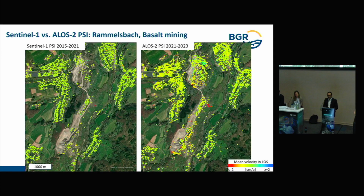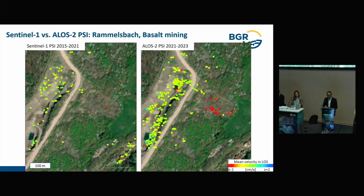This is also the case in an active mining area for basalt mining. So the mining is in the southern part of this area, but in the mid and northern part, this is a zoom in the mid part, you can nicely see that we can have more PSs in the partly vegetated areas with ALOS-2. This is what we want to see and what we want to use. This is the synergy from ALOS.